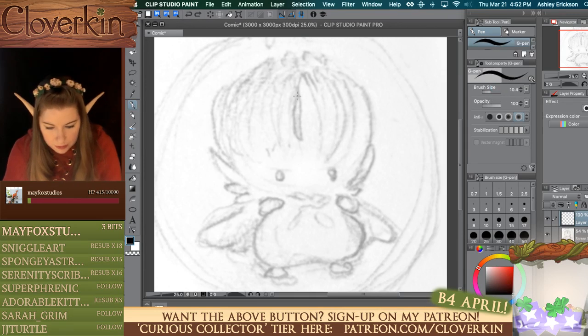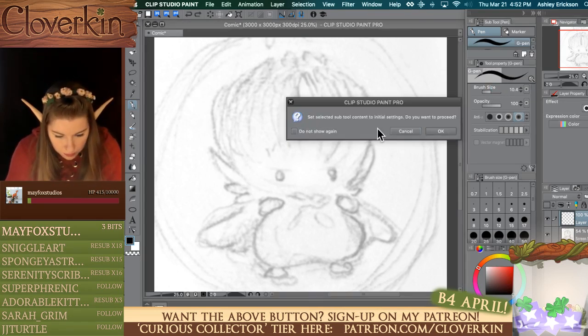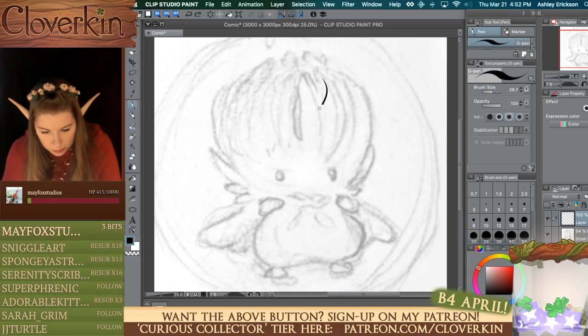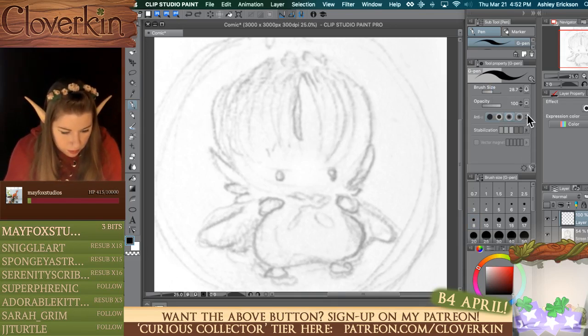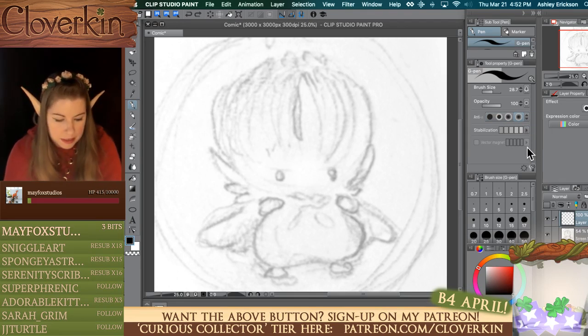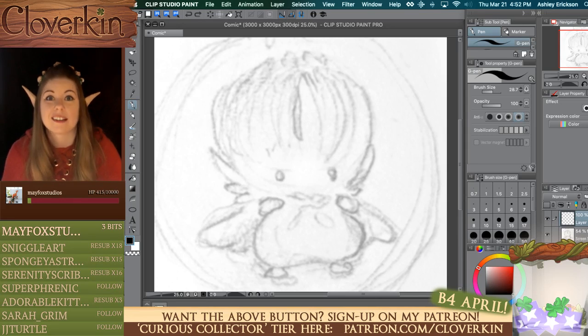Oh my god. Well, this I have to get used to. Okay. Well, that works. That's set to default. Okay. I usually set my stabilizer in Clip Studio all the way up to 150. Because I'm crazy.